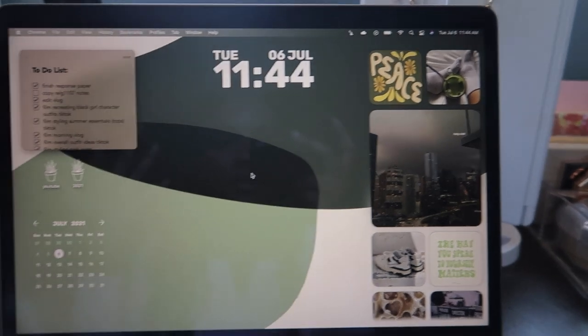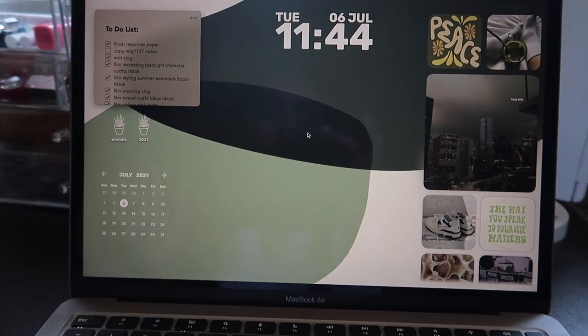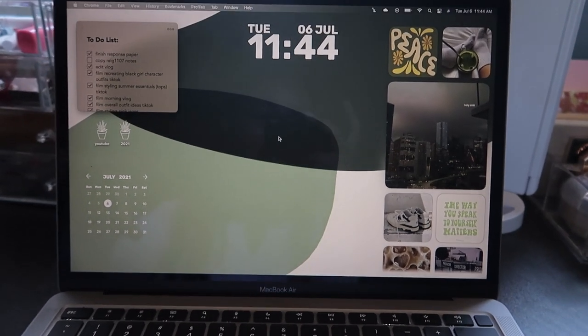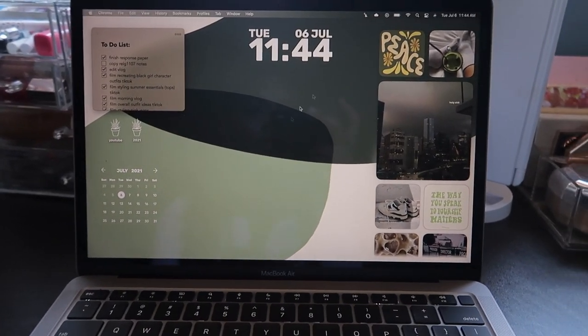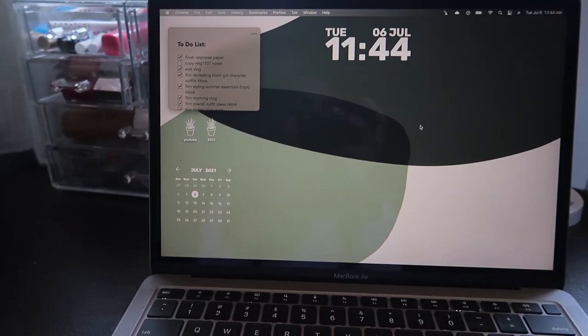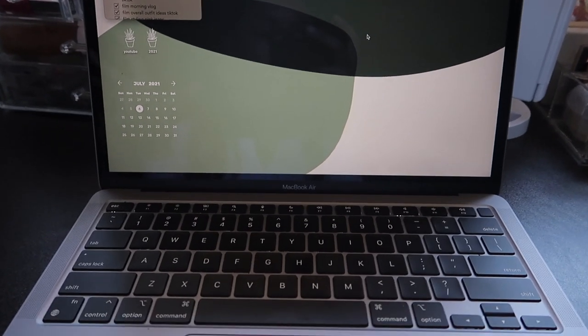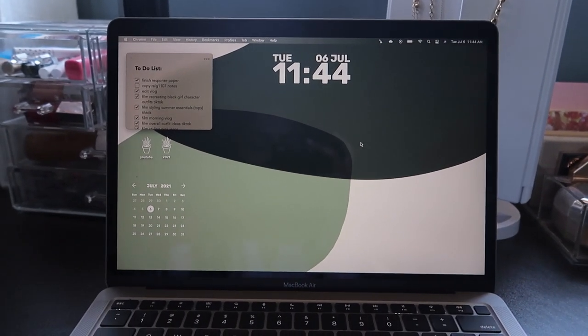Sage green and brown are my color palette of the moment, so I'm obsessed with them. I would have normally done my vision board as my background, but I thought it looked way too cluttered. I wanted it to be a bit more minimal, so I can also get rid of that because it doesn't stay on the computer. But yeah, that is all for my MacBook. If you cared about the customization part, some people don't, some people do.